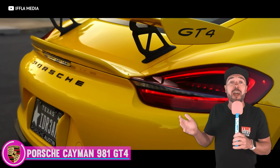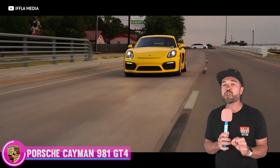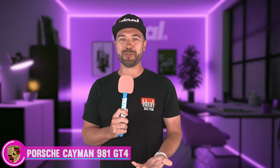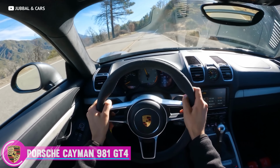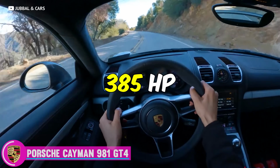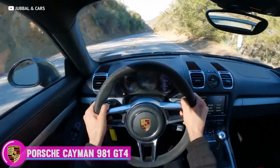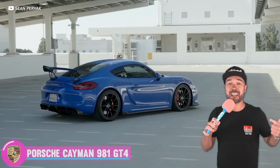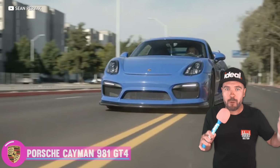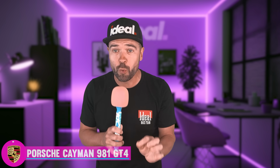I mean, Porsche took the 911 Carrera S engine, threw it into the mid-engine Cayman, and made it manual only. Beautiful. That's right, no PDK here. You're looking at 385 naturally aspirated horses and GT3 level suspension. So it handles like an absolute dream, ripping through corners like a GT car. So why is it gonna skyrocket in value? Well, limited production, no more pure NA manuals like this coming out, and it's a legit track weapon you can drive home. Prices better jump quick because this baby's only going up.